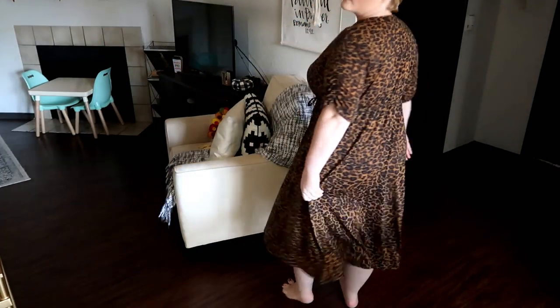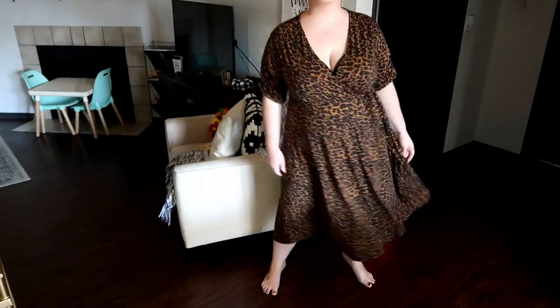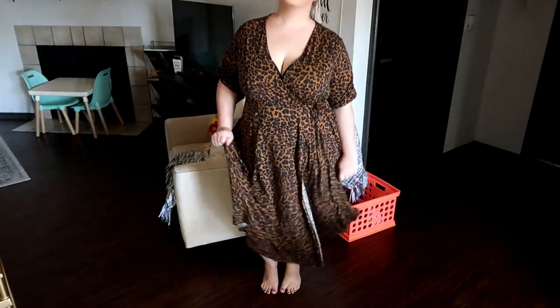I love it. Now, when it came, there was one little stitch in the chest area, and it was super high, and I had to let the girls out, not to show off or anything. It was just really, really high. Since I am pretty well endowed up top, if things like that happen, it goes into uniboob, and I wasn't feeling that. So I did just take the stitch out.